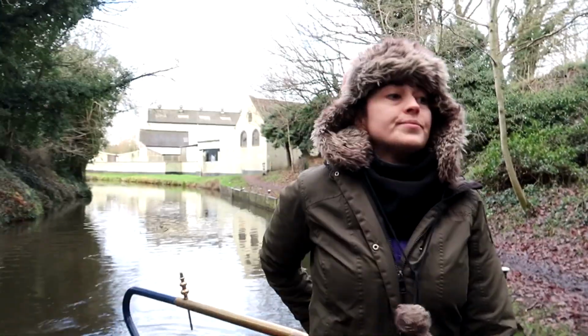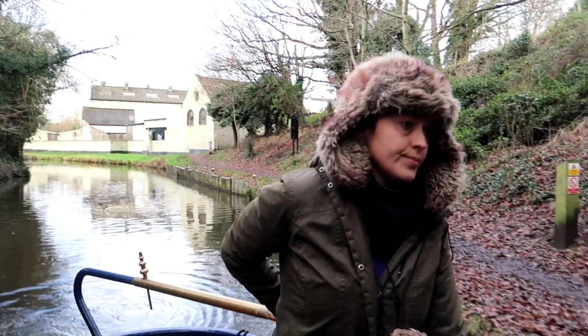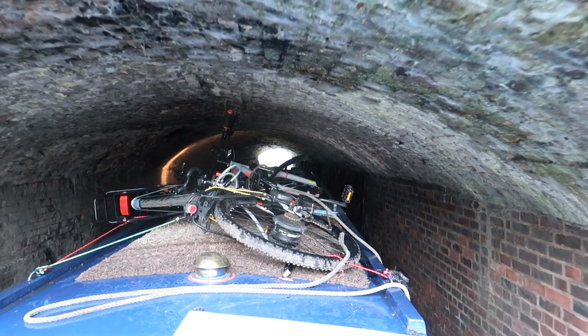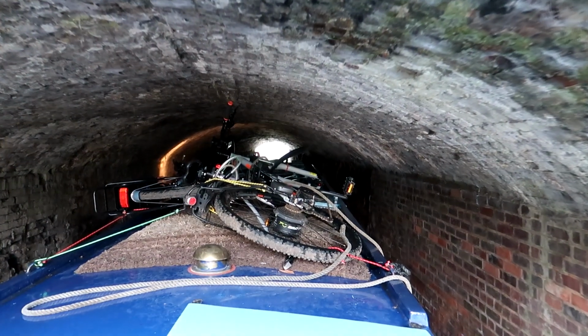And had to turn the light on as we met our first tunnel, Cuckley Tunnel, which is 65 yards long. It was quite scary about possibly clipping our nice new bikes.